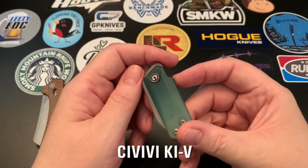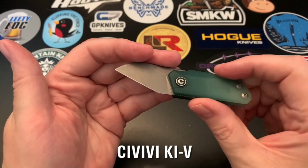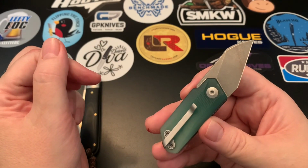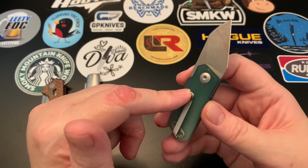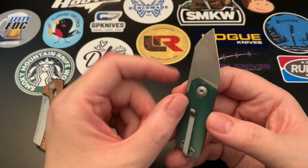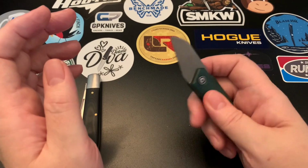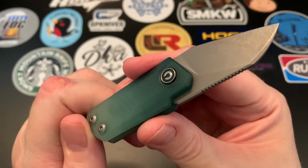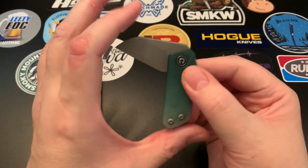My third is kind of surprising because it's a little bitty Civivi Kiwi. I find this knife fantastic. I love carrying this. I usually never leave the house without this, like a fifth pocket knife, even though I don't have fifth pockets in my BDUs, but I carry it loosely in my keys pocket, so it gets banged up, but it's looking very good, and it rattles around in my pocket with my keys, but it doesn't look like it.